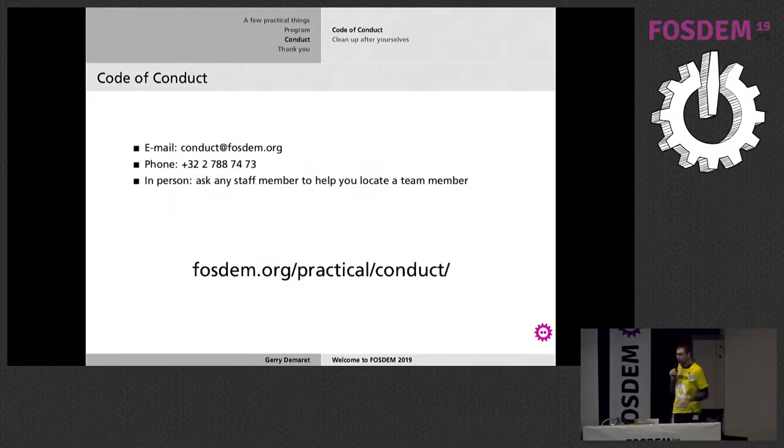As you probably know, we also have a code of conduct. Please go to our website to read it. If you have any concerns, you can send them in by email to conduct@fosdem.org, by phone to the number listed on the screen, or in person, ask any staff member, so the yellow t-shirt people, and they will help you locate a team member.